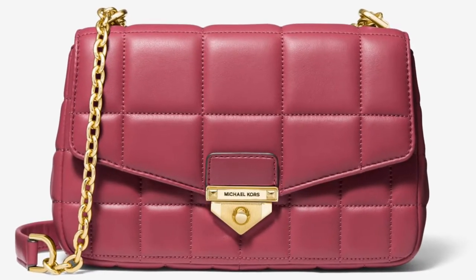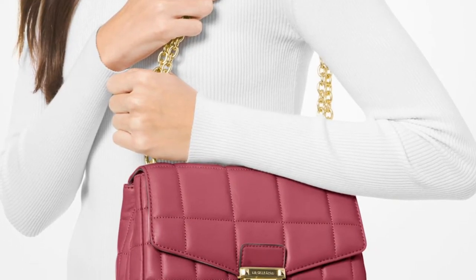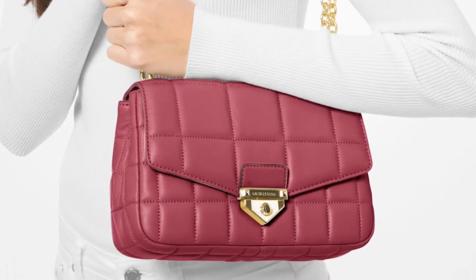So because I am Canadian and I do use the Canadian Michael Kors website the most, we are going to start off with the Canadian exclusives. Not too many to pick from, but we got the Michael Kors Soho Quilted Leather Shoulder Bag in the color Hibiscus. Now, from what I've seen, the Canadian website is the only website on Michael Kors that has the original Soho in hibiscus, and it is honestly so stunning.